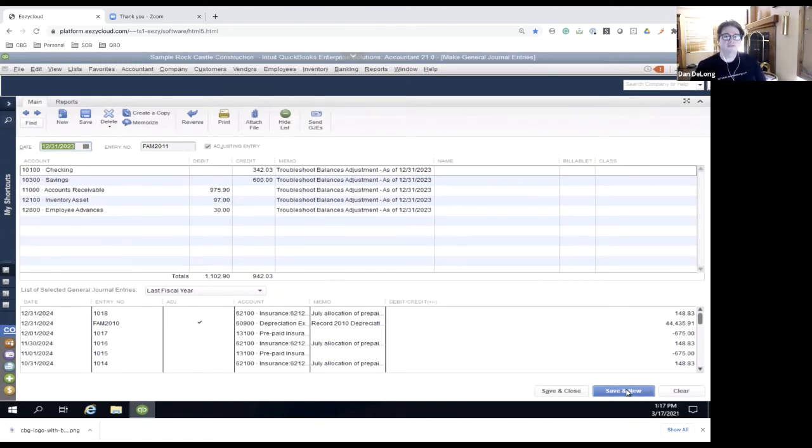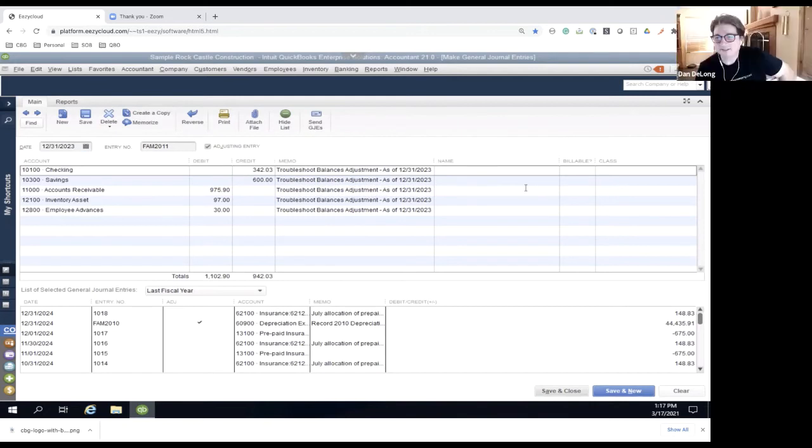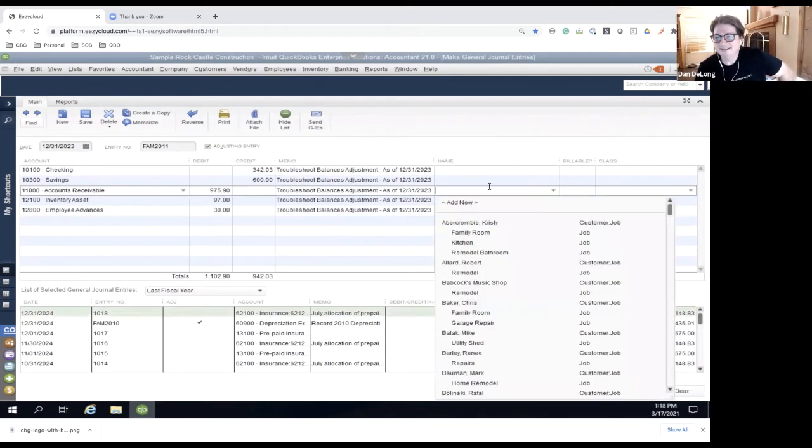It's even marked as an adjusting entry. You can change your entry number here. Now go ahead and save it. I can't because it's not in balance. Well, yeah. So you did accounts receivable, so you've got to put a name in there. Or you can just delete the line. Yeah, that's true.